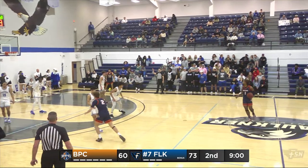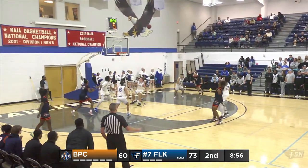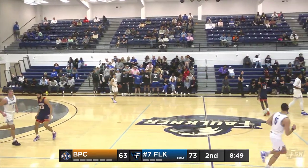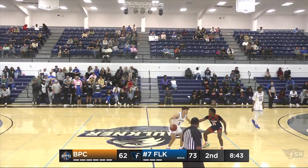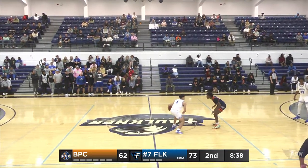Lance Smith now, working against Edmondson. Pulls it. Buried. Well, that's how you handle that. 18 points now for Smith over the outstretched arms of Edmondson. Garcia into the game in the second half for the first time. C.J. Hines getting a breather.